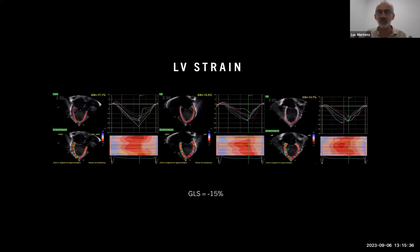Now, the advantage of strain imaging is that you look directly within the myocardial wall. So you look at how the myocardium deforms, while if you look at ejection fraction, you look at the effect of this deformation on the ejection of blood into the circulation. So you look more at pump function. When you use strain imaging, you look more at the level of the myocardium, you look more at myocardial function. So you look at the degree of deformation within the myocardial wall in specific directions.